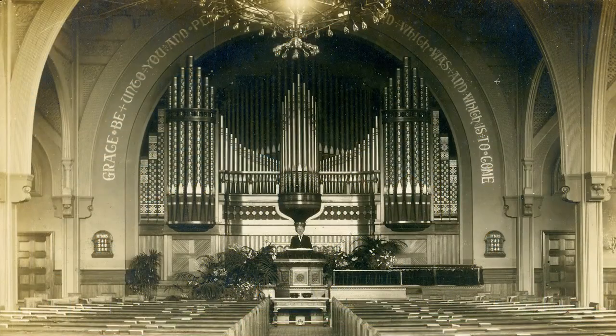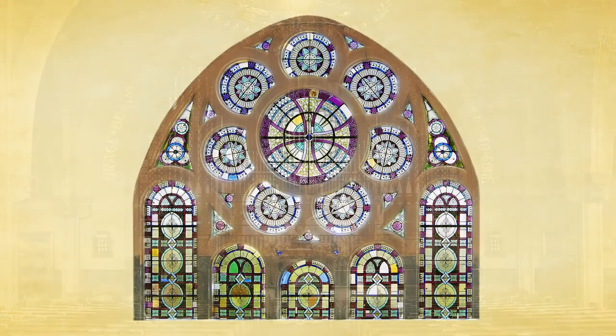The 1878 benediction, inscribed in letters of gold upon the arch spanning the pulpit, still applies to all who enter this building. Grace be unto you, and peace from him, which is, and which was, and which is to come.